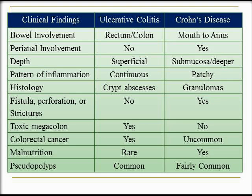In this case, for inflammatory bowel disease, first and foremost, you need to know the differences between the two conditions. There are slight differences between ulcerative colitis and Crohn's disease, which are the two subforms. Ulcerative colitis, by definition, is confined to the colon. The main thing to remember about Crohn's disease is it can occur anywhere in the GI tract, but the terminal ileum is the most common place that you encounter it.